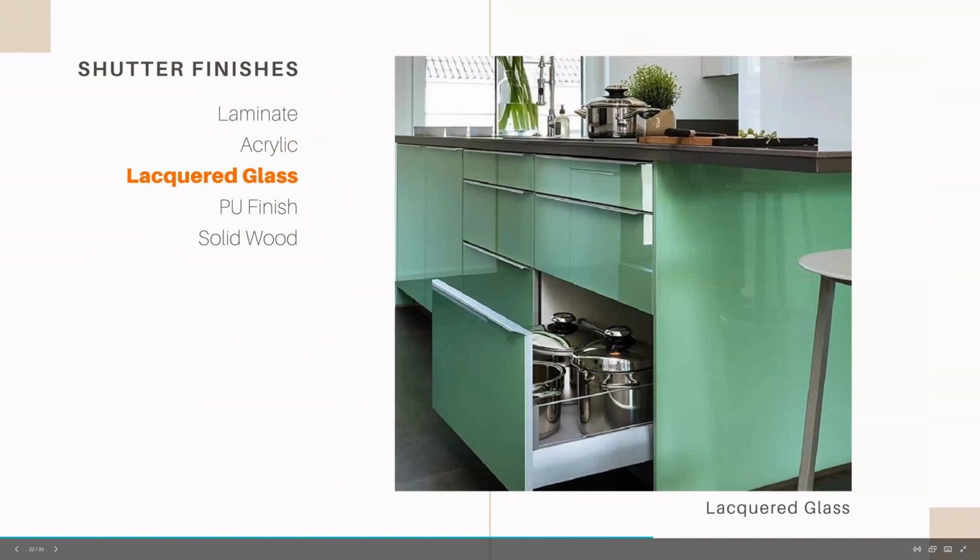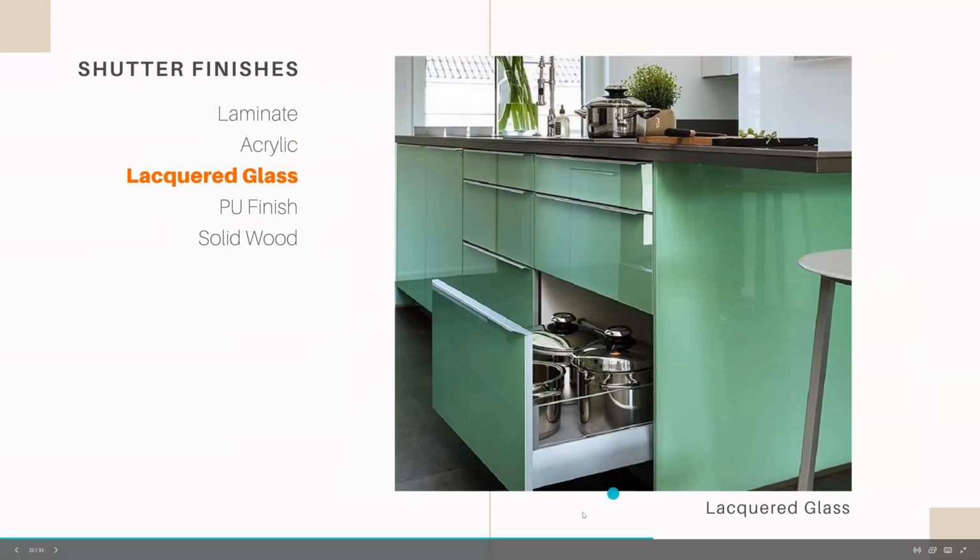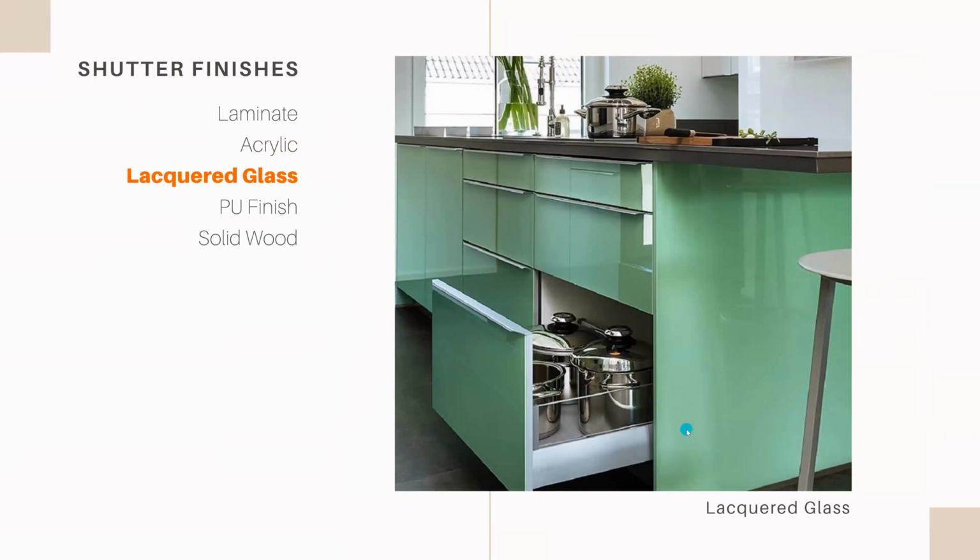So about lacquered glass, both acrylic and lacquered glass look the same, right? It has a depth in the illusion factor, right? But lacquered glass, one disadvantage, it could break, right? If there is a sharp item which goes and impacts it, and if it's a hard impact. So this lacquered glass is one very good option. You could really come up with a very luxurious looking kitchen using lacquered glass.